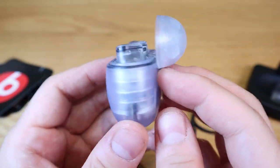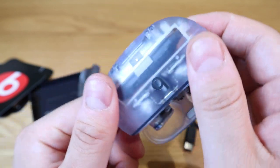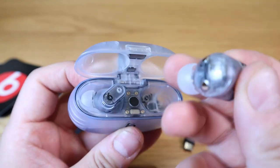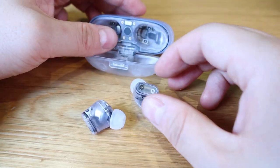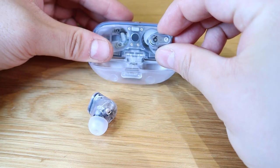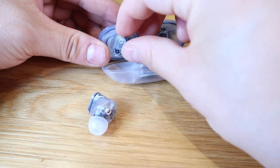I love the transparent case. I just love it. You can see all the details, even the battery itself. So if it's inflating, you can tell that there's a bit of trouble there and so on. One thing I have to point out is that I get confused about which side goes into the case, but I'm sure I'm going to get used to it.